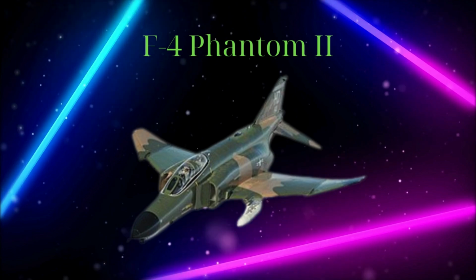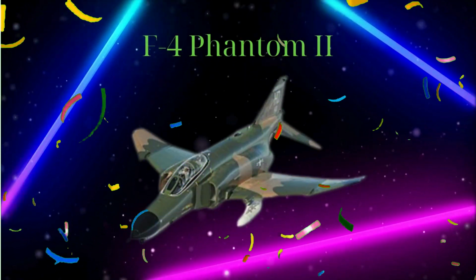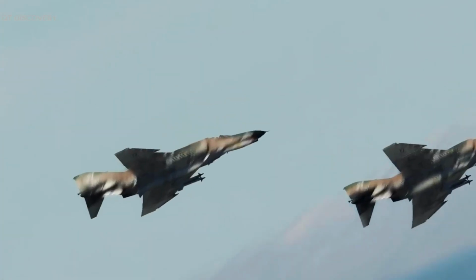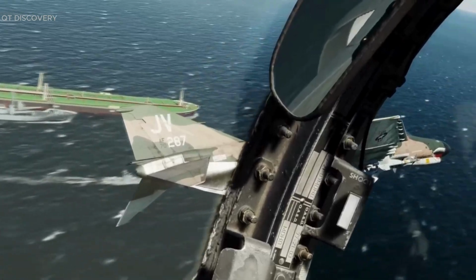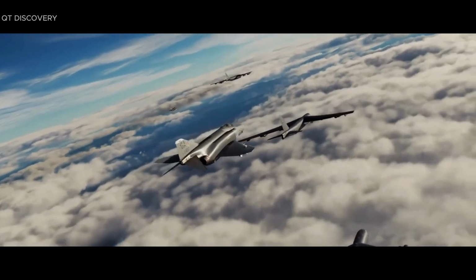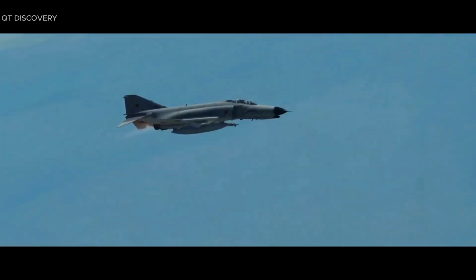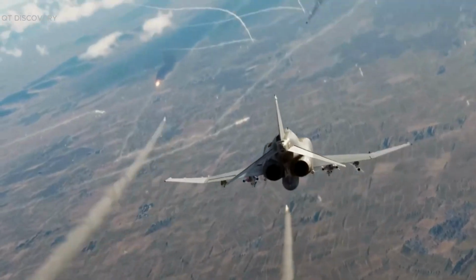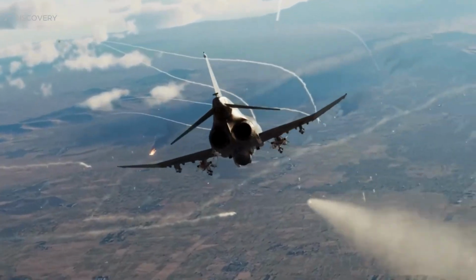F-4 Phantom II. The F-4 Phantom II is a supersonic, all-weather, two-seat multi-role fighter bomber designed and manufactured by McDonnell Douglas, originally for the United States Navy. The Phantom II was used by the United States military from 1960 to 1996 and served as the primary air superiority fighter as well as the main bomber aircraft of the U.S. Air Force.